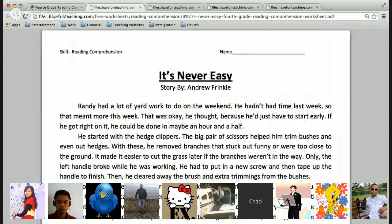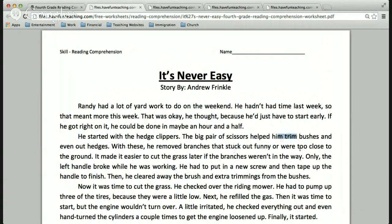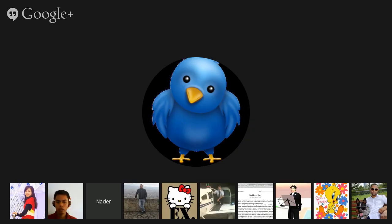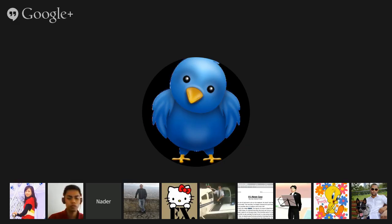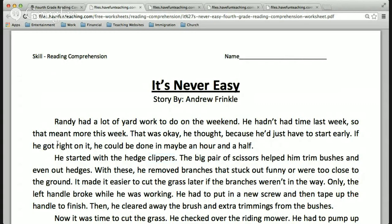Okay, good, good. All right, let's go to the word trim, okay? With our TR, make sure to use a TR sound instead of a CHR sound. It's tr, trim. There you go. Okay, good. Let's work on the R at the end of the word here. So this is clippers. Clippers, clippers. There you go. Very good. Much better.